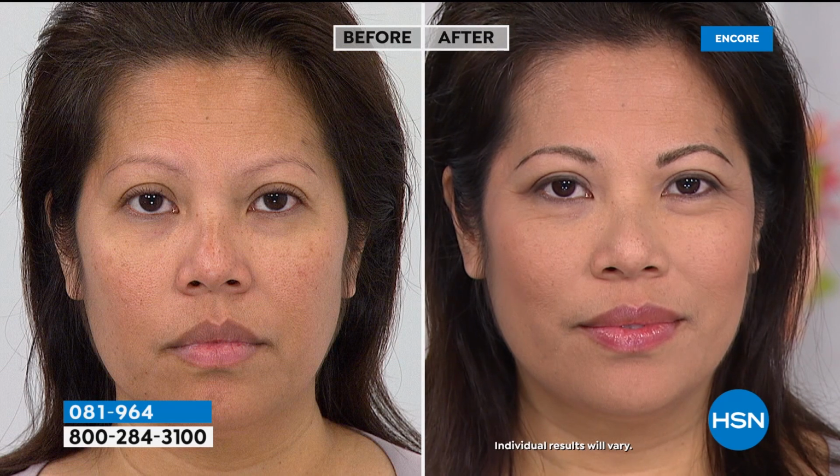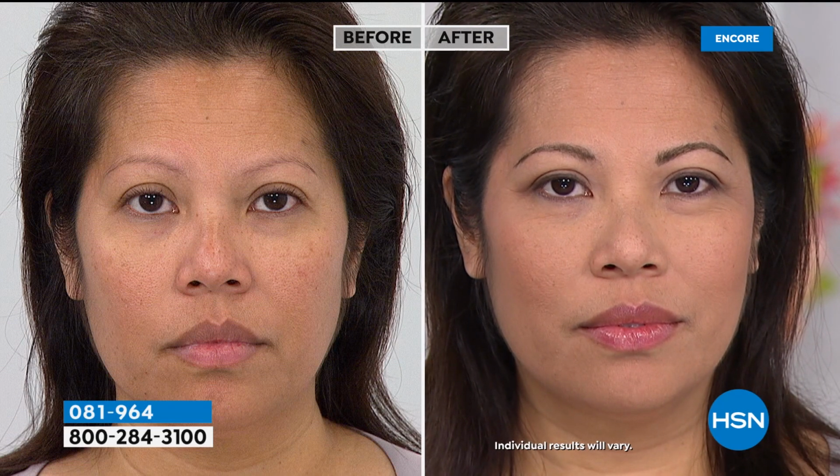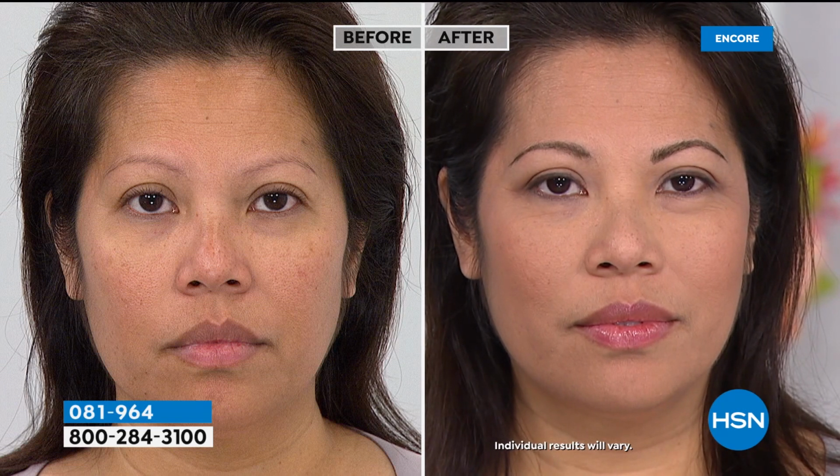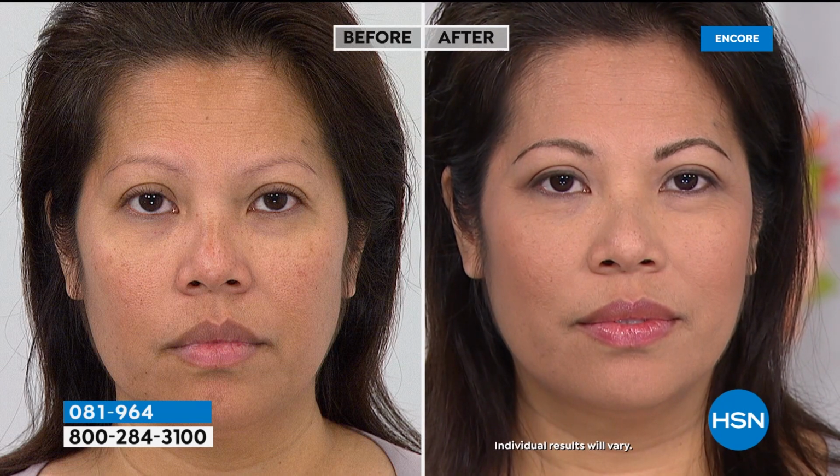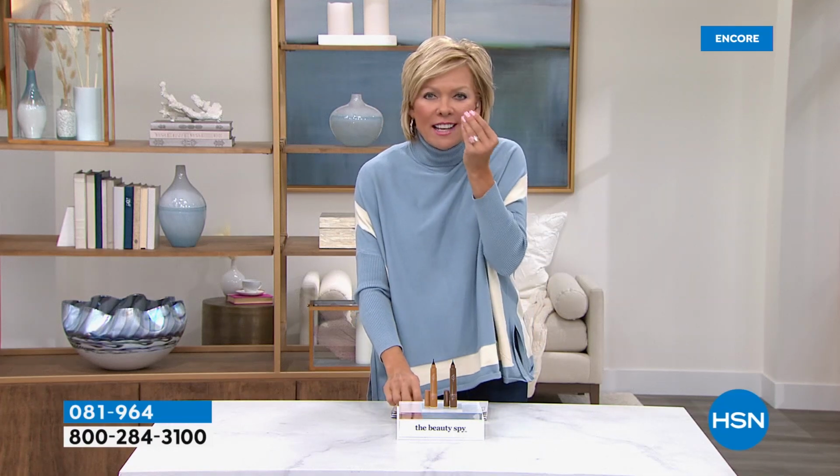This is gonna last a long time. I mean, a little goes a long way, and it's so easy to do. There was a time and day where I thought, oh my gosh, I'd never be able to do my own brows. But boy, technology has come a long way. I love this formulation and the easy application with that little fork designed tip.